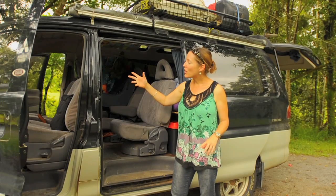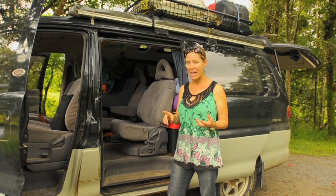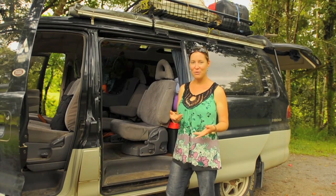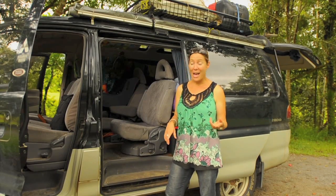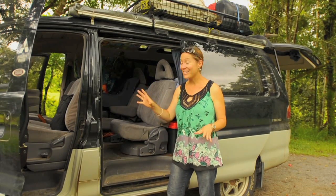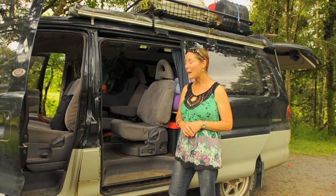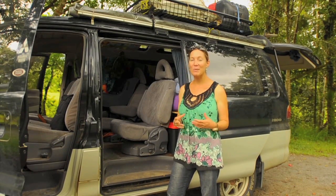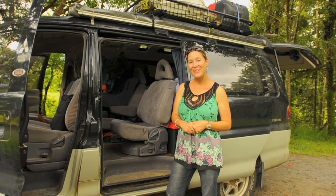Up front we've got a power inverter which we use to charge up phones, camera batteries, laptops as we're driving along, and the usual menagerie of books and guidebooks, road maps, CDs, all that other stuff. And that's pretty much us. It's a really simple setup. A lot of people would say that it's a little bit too simple for them, but we're pretty minimalist, so it's worked for us and it's contained everything that we need to have a great road trip.